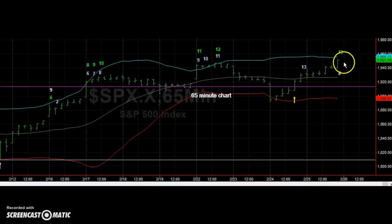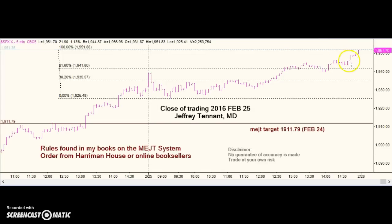This isn't exactly a close at the high of the day, but a close at the high of the day typically is met by a gap down the following day. This might be close enough. This isn't the clearest walk into the close I've seen, but it might be close enough, and that's usually met by gapping down.